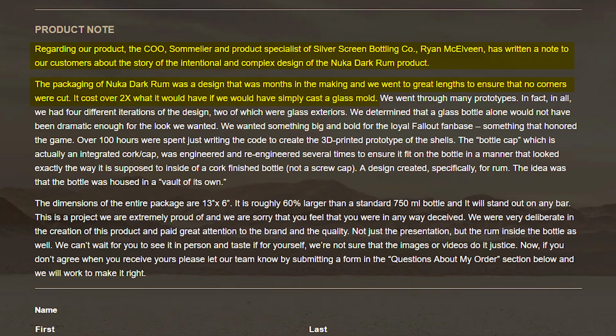The statement reads as follows: "Regarding our product, the COO, sommelier, and product specialist of Silverscreen Bottling Company, Ryan McElveen, has written a note to our customers about the story of the intentional and complex design of the Nuka Dark Rum product. The packaging of Nuka Dark Rum was a design that was months in the making, and we went to great lengths to ensure that no corners were cut. It cost over 2 times what it would have if we would have simply cast a glass mold."